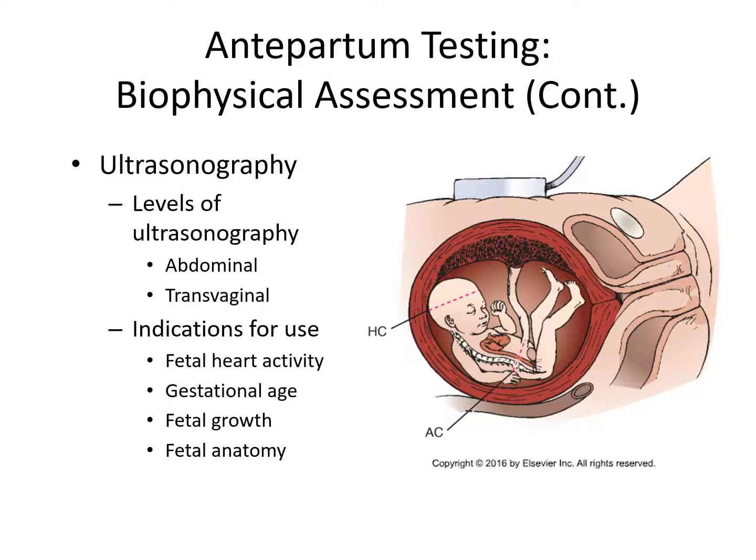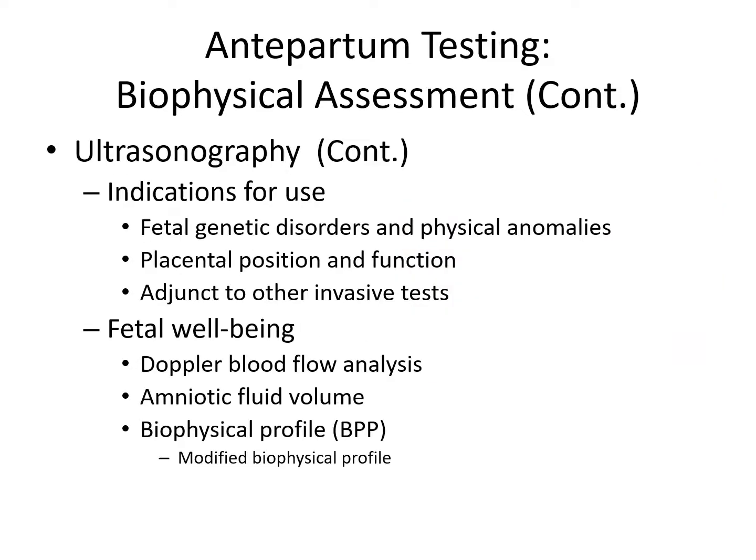So taking all those parameters into account, the ultrasound will be able to calculate a due date based on crown to rump length, head circumference, abdominal circumference, and biparietal diameter, as we've previously discussed. To other invasive tests, which we'll go through in a few minutes.